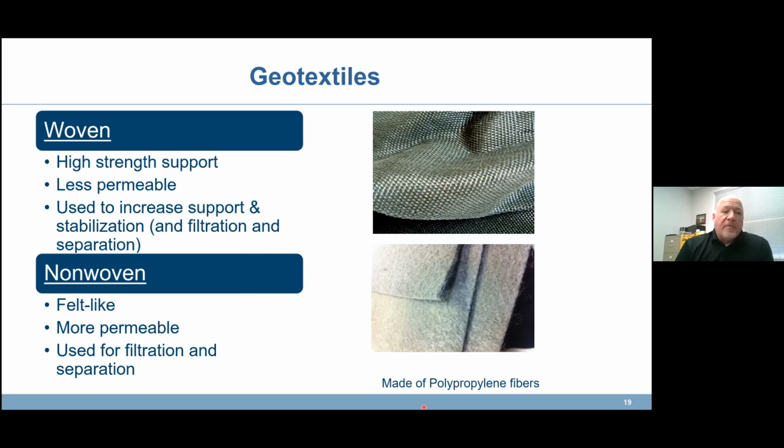If you're looking at separation, you can use these materials to provide a separation layer and provide drainage through those geotextile layers. The non-woven is not quite as strong as the woven materials, but they do provide good separation as well and provide good permeability.